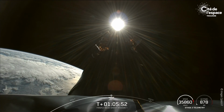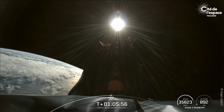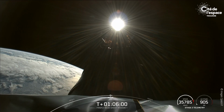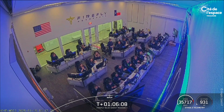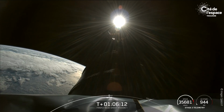And there you could see, and you also heard the call out for confirmation that Blue Ghost is drifting away from Falcon 9's second stage. From all of us here at SpaceX, it has been a pleasure having you on board, Blue Ghost. Safe travels. SpaceX is honored to be a part of NASA's Commercial Lunar Payload Services initiative to deliver science and technology to the lunar surface.